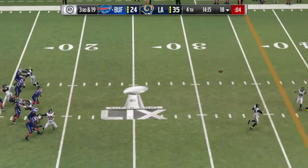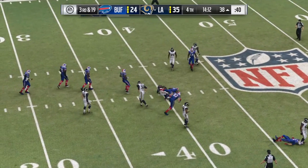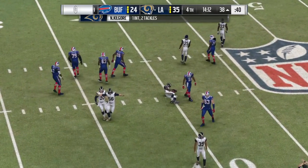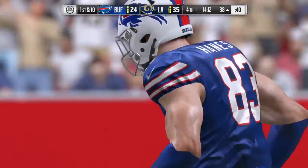Now on third and long, they'll look to throw. Is this intercepted? It is. It's intercepted. A great read, and it's picked off. And they have possession, and they have it at the 38-yard line.